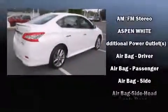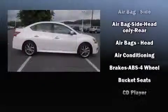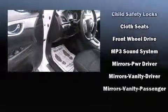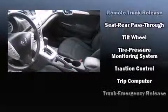Audio features include a CD player with MP3 capability and four well-positioned speakers. Passengers are protected by various safety and security features, including dual front impact airbags with occupant sensing airbag, head curtain airbags, traction control, brake assist, a panic alarm, and ABS brakes.